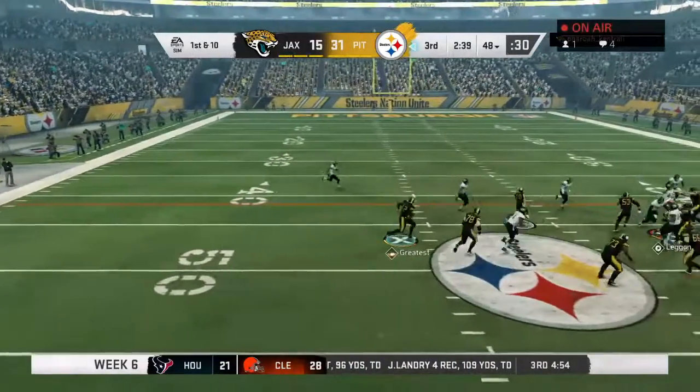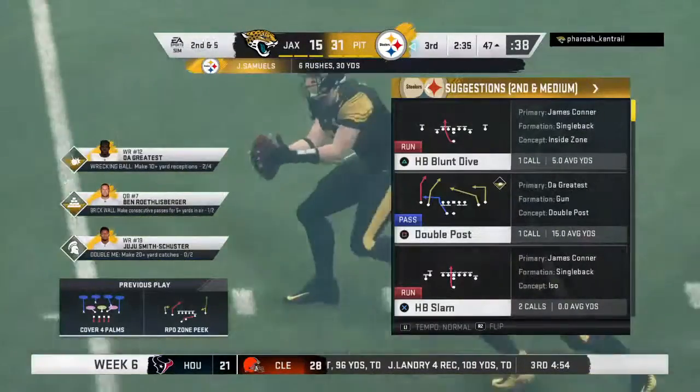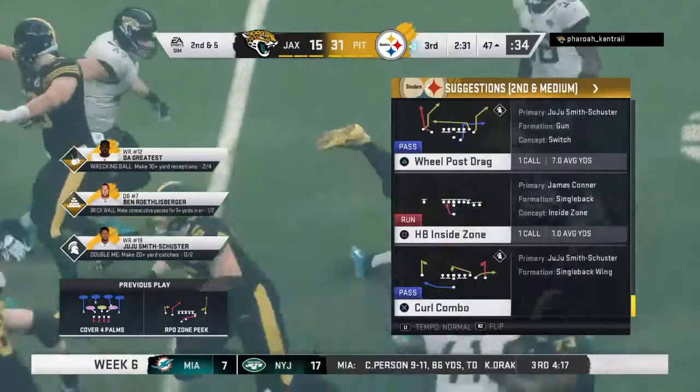On first down, it's Samuels, and he's going to take this across midfield into Jacksonville territory. Give him 5 on the carry there, and it'll be 2nd down.